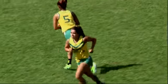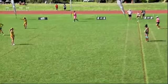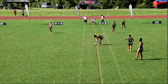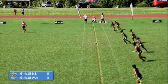Yeah, I saw the overlap they had on that left edge there too, Billy, and I thought that the half had cancelled it out by using a cutout pass straight out to their winger, but she used her footwork. She came back inside the defenders and backed herself and scored the 3rd try for Australia, opening up a big lead now for Australia with 3-0.